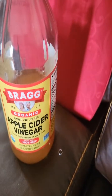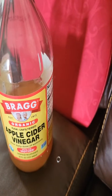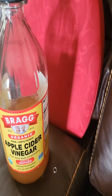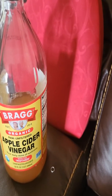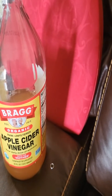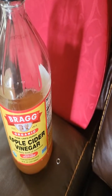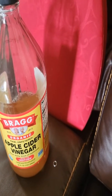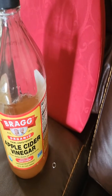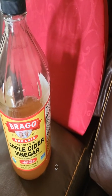Bragg's, I think, is the best kind, but if you don't get Bragg's, I still buy the apple cider vinegar at Aldi's sometimes, and I still think it helps, though they say the Bragg's is the best kind. It's actually not much more expensive, only about $6 and something a bottle. Most of the time I buy it at Kroger's. Like I said, you can buy it at Aldi's too, but it won't be the Bragg brand. So that's what I found, and I wanted to share that tip with you today.